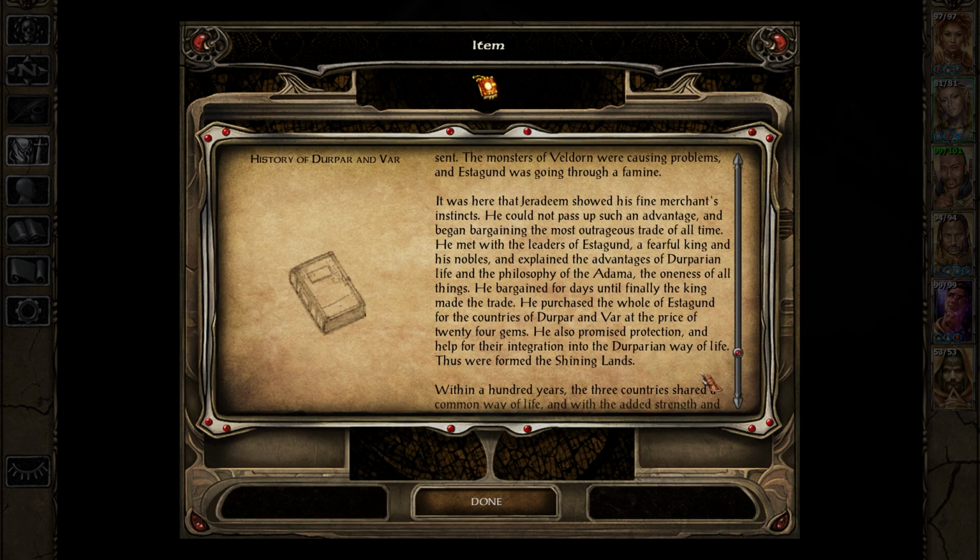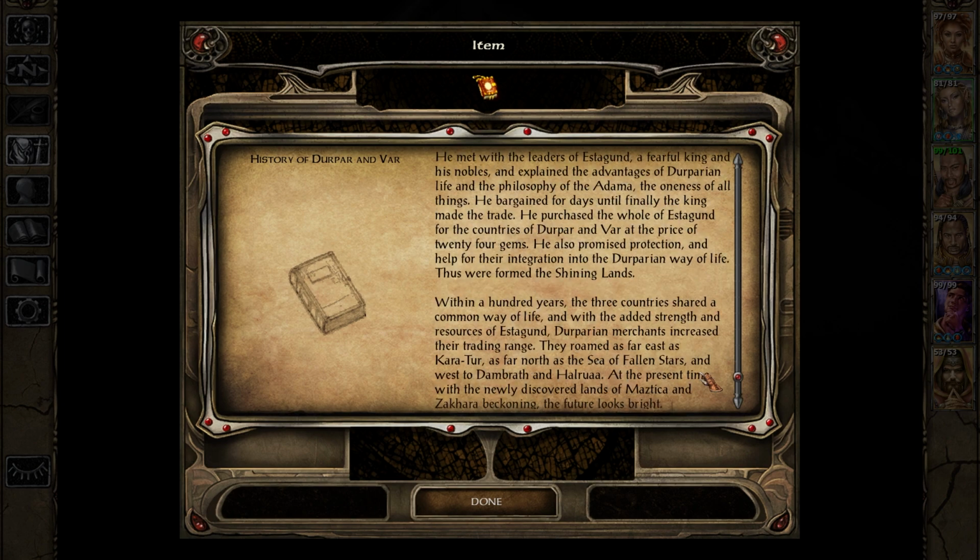He met with the leaders of Estegund, a fearful king and his nobles, and explained the advantages of Duparian life and the philosophy of the Adama, the oneness of all things. He bargained for days until finally the king made the trade. He purchased the whole of Estegund for the countries of Dupar and Var at the price of 24 gems. He also promised protection and help for their integration into the Duparian way of life. Thus were formed the Shining Lands.